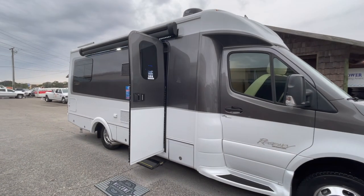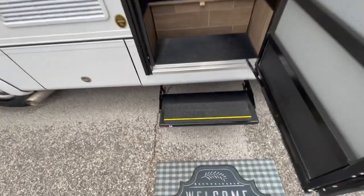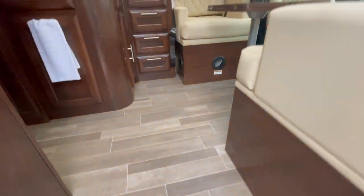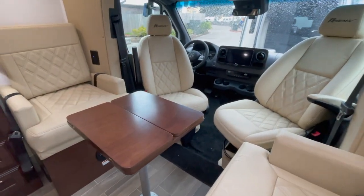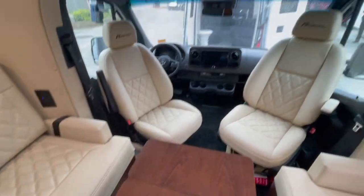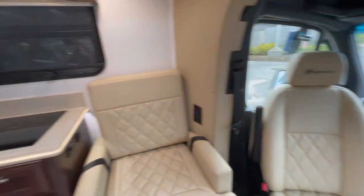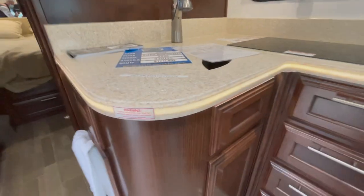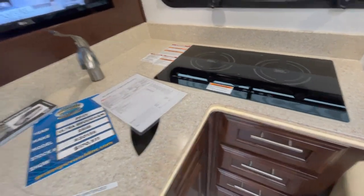Sprinter chassis, fiberglass box. Entry, removable table. You set four people around that table, super easy. Again, Sprinter chassis. Nice kitchen, look at the under counter lighting here. That's really nice. Induction cooktop, two cooktops.